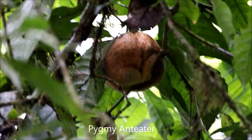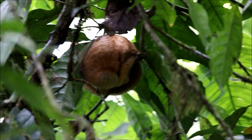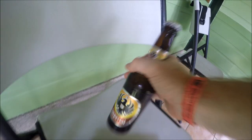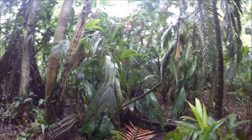Our guide spotted this pygmy anteater. I don't know how he did it, but it's amazing. And he was super excited because we had just seen the tamandua, which is the larger anteater. Of course, I didn't take video, so here's a picture. Time for a little R&R with some beer and some weird cookies. Then, more hiking, as per the usual.